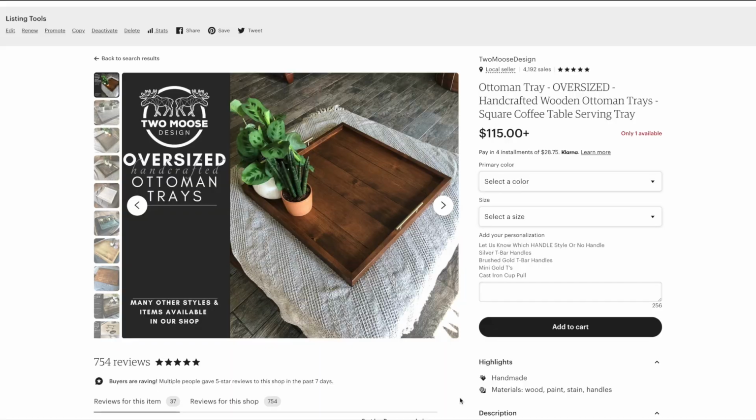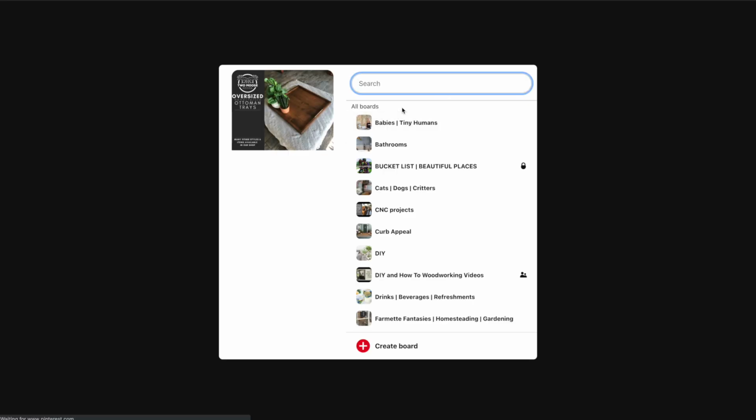So the first way I would suggest doing this is by sharing your listings. Etsy offers a few different ways that you can connect with your social media accounts. You can connect your Pinterest and your Instagram and share directly to them. I like to share pretty much all of our listings onto Pinterest. I take the pictures that I like the most, and I'll just create a simple Pinterest post about it. Usually I don't even change any of the words, but you can just say cute dog tray or ottoman tray, and then share it onto a Pinterest board and just let it go. Let it hang out there, and hopefully it'll get shared.